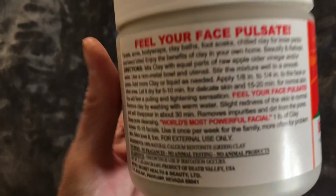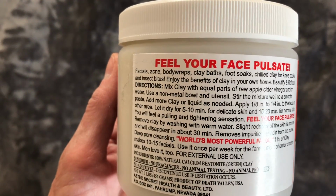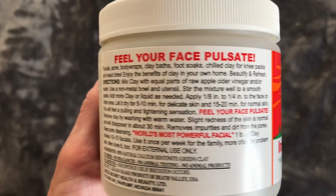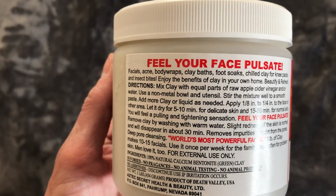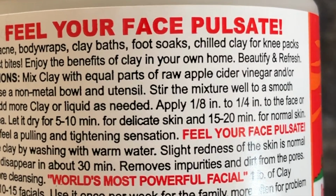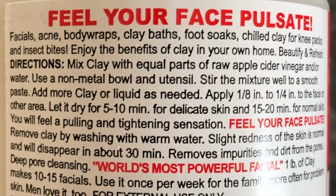Where I should have kind of been a little cautious is when I read, feel your face pulsate. I should have seen that and said, you know what? Maybe this mask is not for me. But I didn't. I thought, let's test this out. So you can use this for facials, to help with acne, body wraps, clay baths, foot soaks. Chill the clay, use it for knee packs, and also for insect bites.